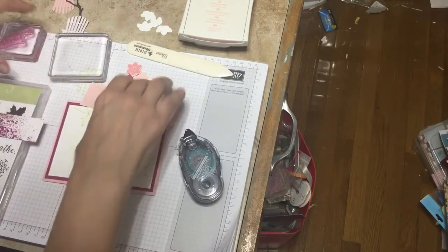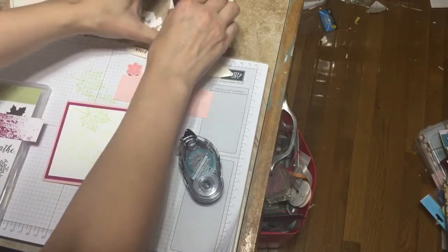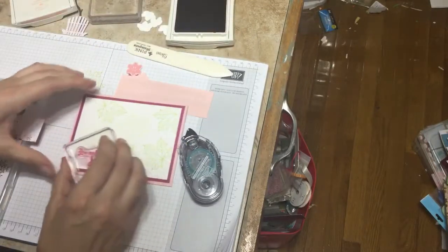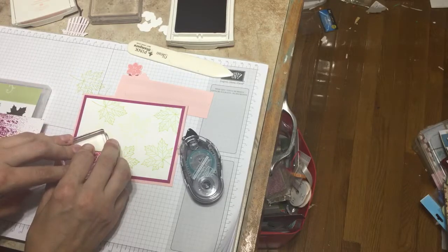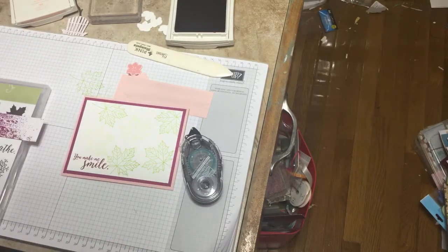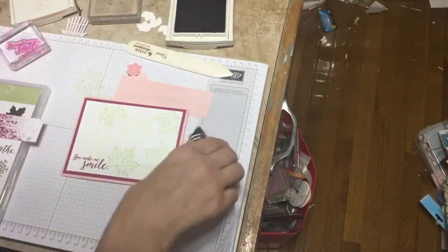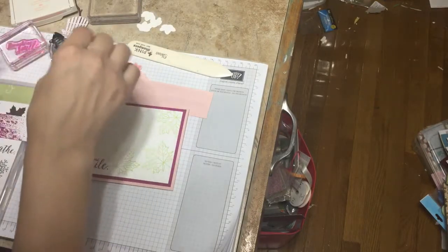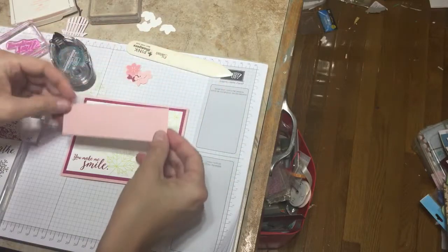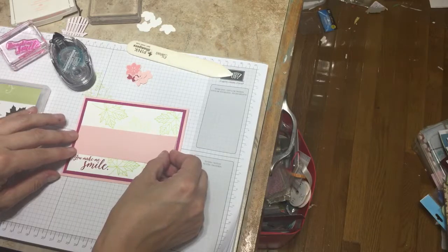Oh, so before I take that down real quick, I'm going to go ahead and stamp our sentiment. So I put the sentiment, "You Make Me Smile," and I did it in the Berry Burst because I want to line it up just down here at the bottom. Now that Berry Burst does stain your stamps, but it's still perfectly usable. Just a nice little pink hue on your stamps. And I did that first because this is where I wanted to line my pink, right above it.